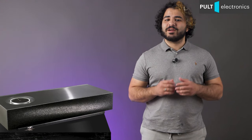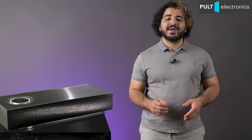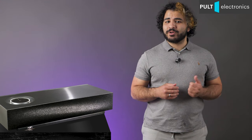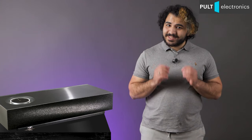Naim is just not a lot of great sound in a compact format. It's also a style that has been refined in every detail. I have a second generation Mu-So network audio system beside me. And there's more. It's even more interesting inside.